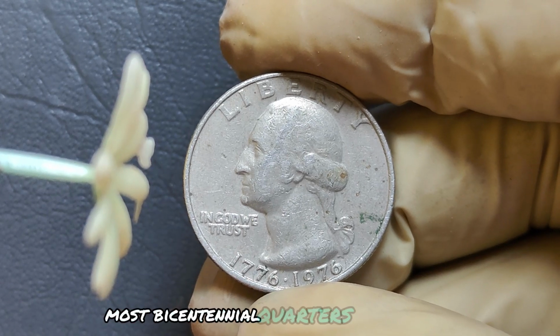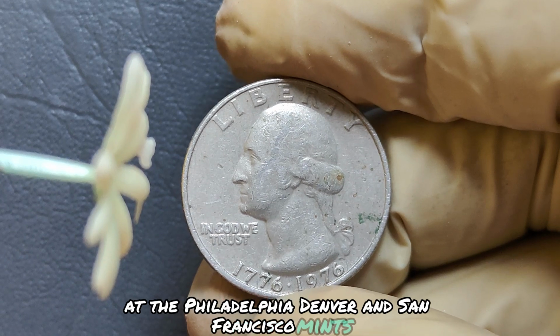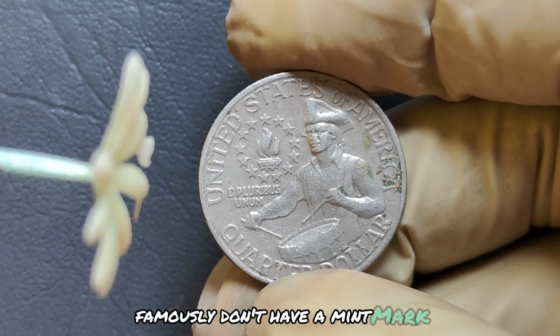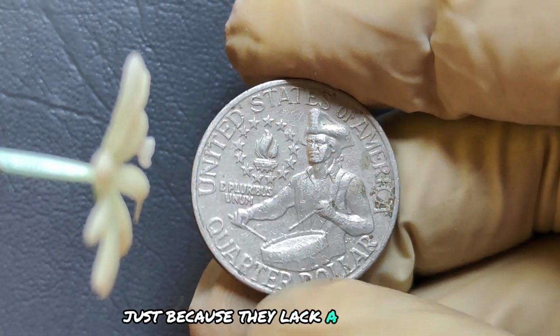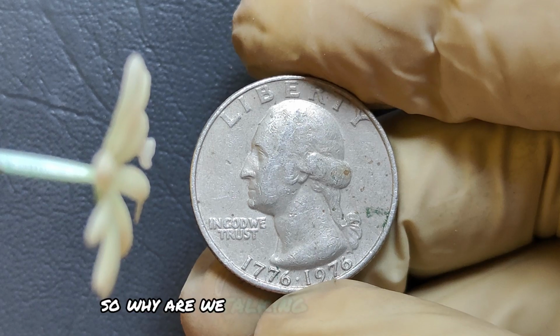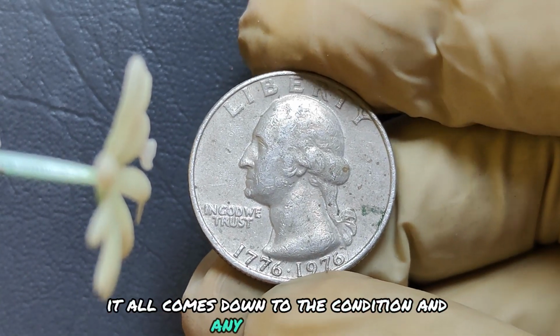Now, here's where things get really interesting. Most bicentennial quarters were struck at the Philadelphia, Denver, and San Francisco mints. However, the Philadelphia mint quarters famously don't have a mint mark, which can sometimes lead to confusion. Many people assume these coins are rare just because they lack a mint mark, but this isn't necessarily the case. So why are we talking about millions of dollars? It all comes down to the condition and any rare errors.